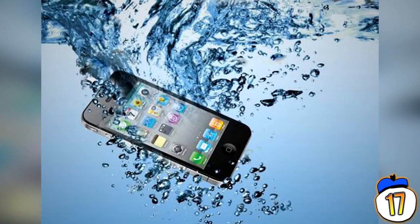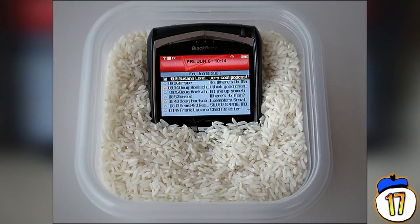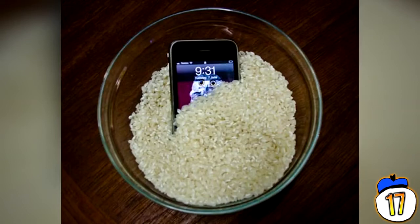Number 17. We've all had that problem where you forget to take your phone out of the pocket before you put it into the washing machine, or you go for a dive in a lake and you come out with a broken phone. The solution, apart from just letting it dry over a long time, is to soak it in a Ziploc bag full of rice for 24 hours, where the rice will absorb all the moisture inside the phone and dry it out ultra fast. Fantastic if you really need your broken phone and you can't bear to wait a week or a month.